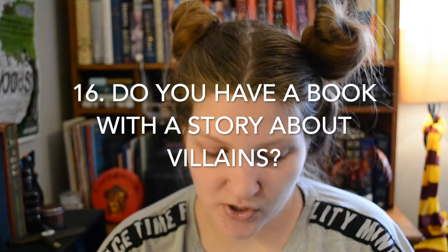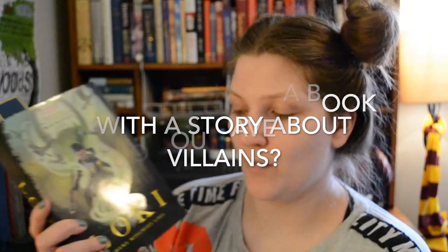All right, book with a story about a villain. Loki, Where Mischief Lies by Mackenzie Lee. As you can tell by the bookmark, I haven't actually finished this one. I took a break because I was studying for the GRE and I haven't picked it back up yet. Oh, this one also has deckled edges. I forgot about that. But it was good from the 41 pages I read.